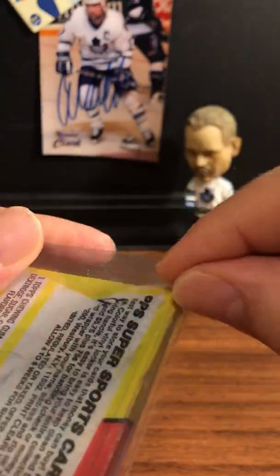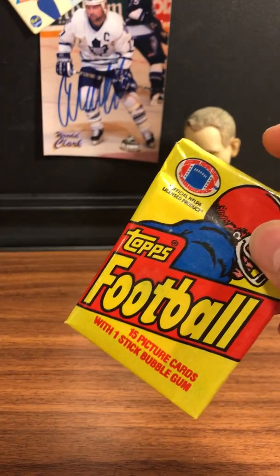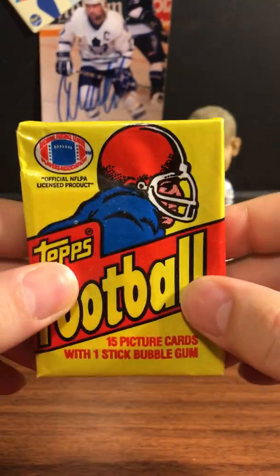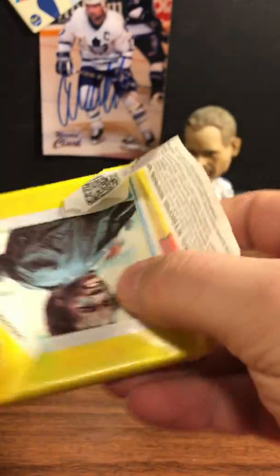1981 Topps football, sealed by the BBCE. And, here we go. So what we're gonna do is cover it. Awesome. And I love opening up these retro packs. There is a little bit of a residue and the gum went off good. So that's good news. So the back card just has a little dust on it.